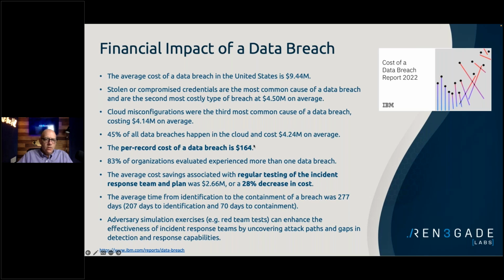So this number is really important to help us calculate an ROI or a cost-benefit analysis later. That number is made up of all of the direct and indirect costs associated with the data breach. And this number is highly useful whether you're talking about justifying a penetration testing effort or any other security effort. That cost number right there is key.